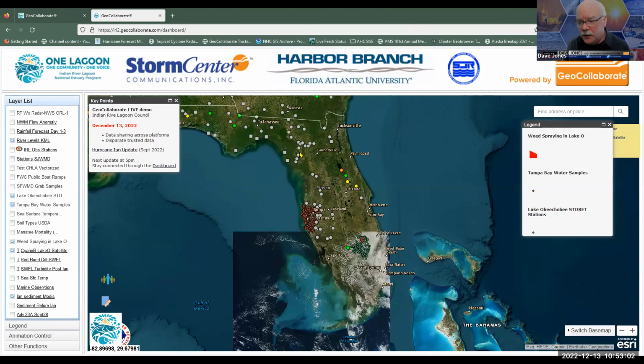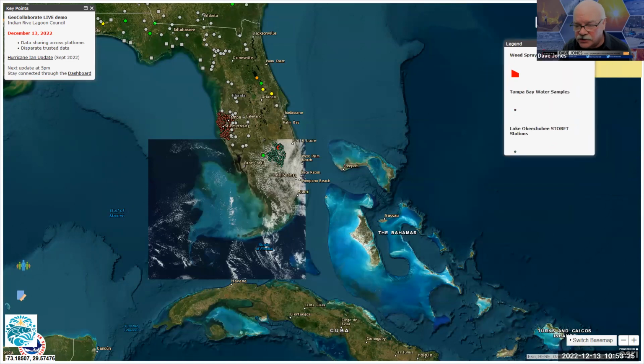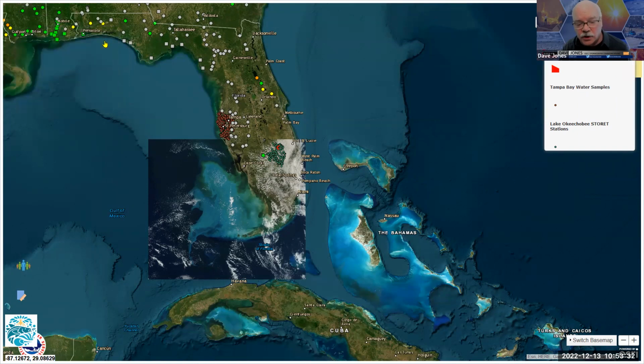So this is a way we can use the dashboard to connect with the media. Any TV station out there that's going to be on the air, or any government official, state official, county official, can turn around and use this dashboard as a briefing tool. And that is by going into briefing mode. And when you go into briefing mode, you have the legend that appears, and that can be closed or kept there. You have the key points window that can be closed or kept there.